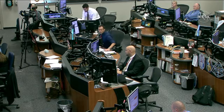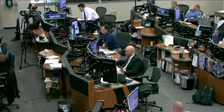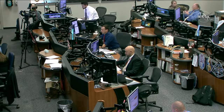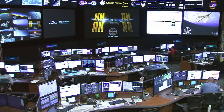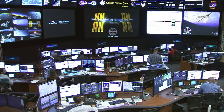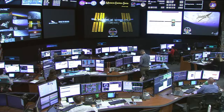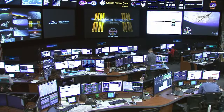Houston, Dragon, Station, we are ready for hatch equalization. And Dragon copies. We're ready. Station, Houston on the big loop. We need about 3 to 4 minutes to finish equalization. Station copies. And Tom, just clarification on that. Your go to equalize, it will take 3 to 4 minutes. Copy, go to equalize.